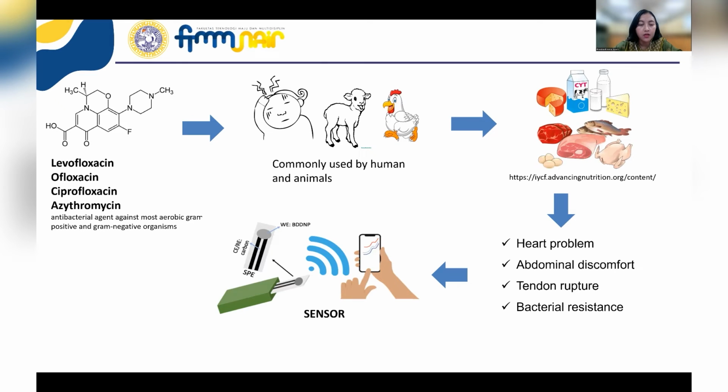But a lot of antibiotics are given to animals. That's why it contaminates the food, for example, milk, and also fish, and also meat from chicken and cow, etc. So that's why it may cause heart problems, abdominal discomfort, tendon rupture, and bacterial resistance if it is consumed too much. That's why we would like to make such detection tools to monitor the concentration of antibiotics in those foods, as well as in humans.